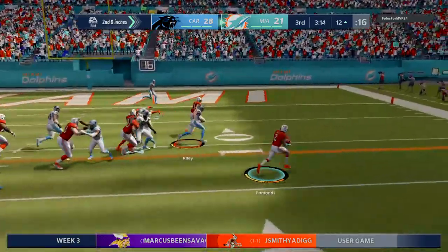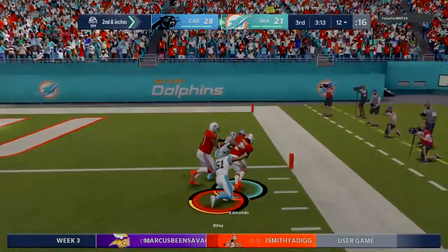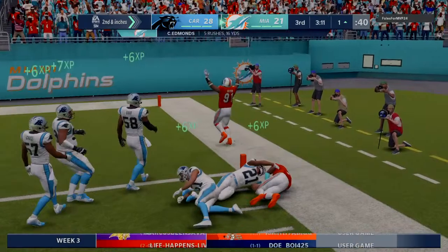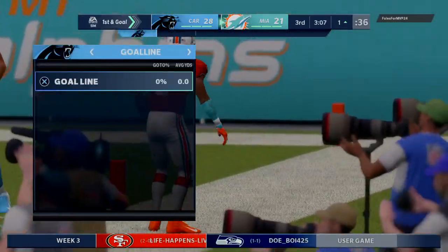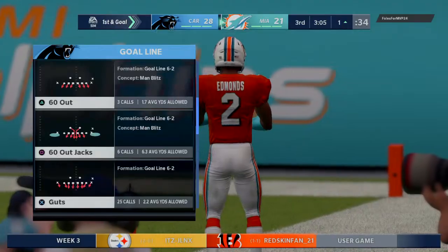Here's Edmonds. And he can't quite get there. Tackled down at the 1. It's a good gain of 11. Sets him up 1st and goal.